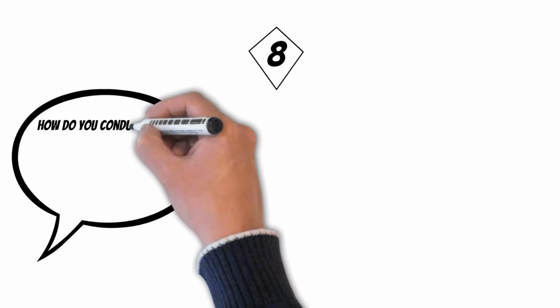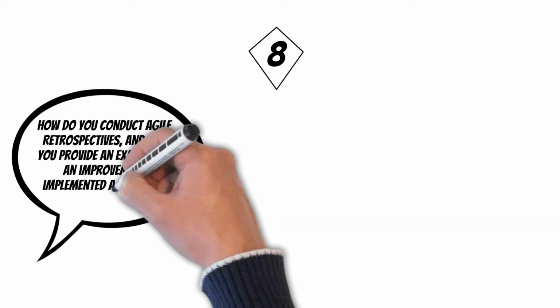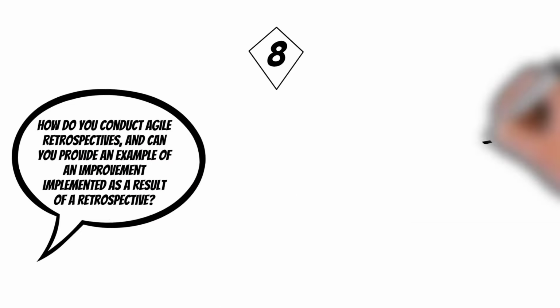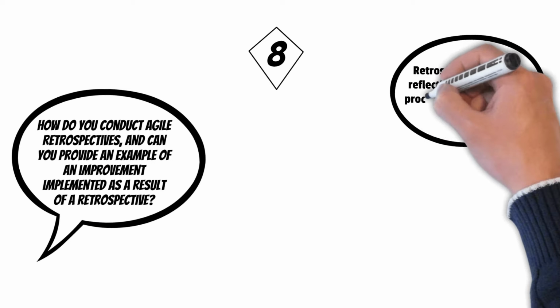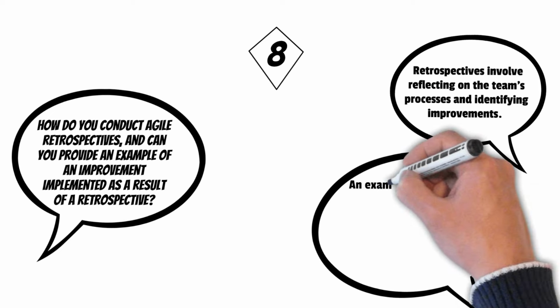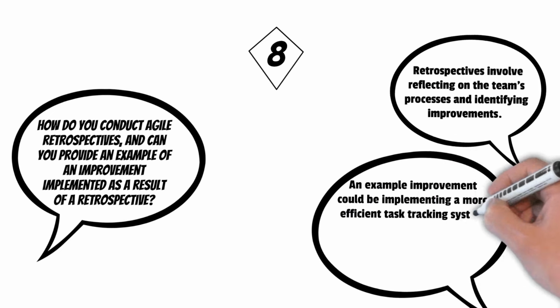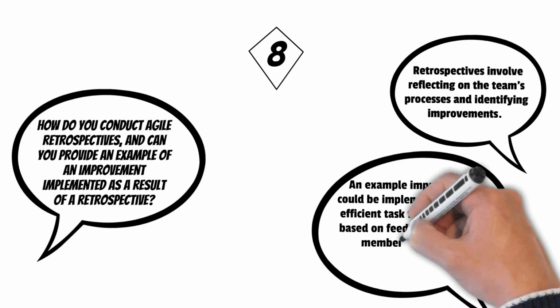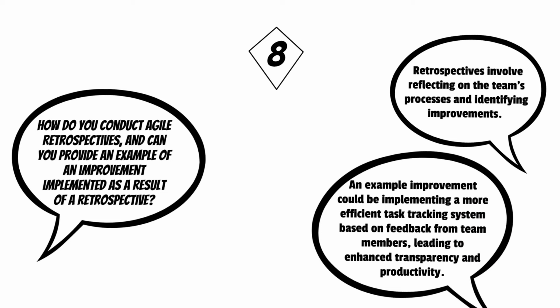How do you conduct Agile retrospectives, and can you provide an example of an improvement implemented as a result of a retrospective? Retrospectives involve reflecting on the team's processes and identifying improvements. An example improvement could be implementing a more efficient task tracking system based on feedback from team members, leading to enhanced transparency and productivity.